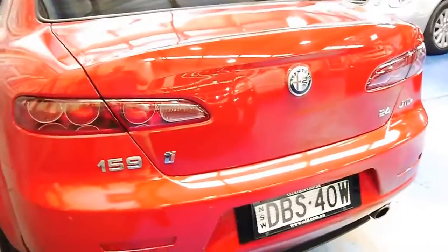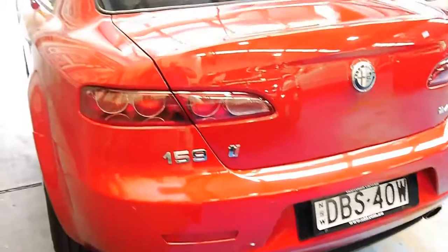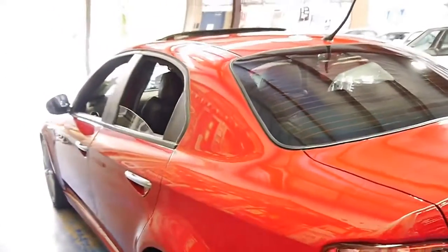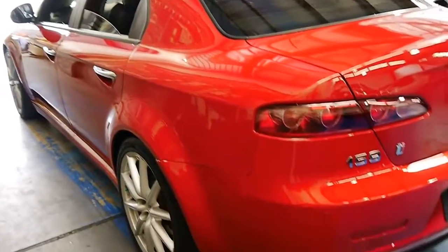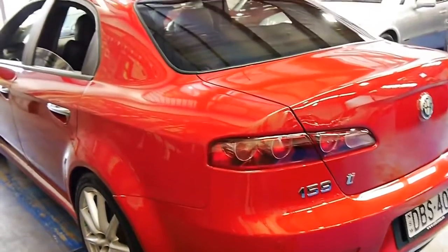As mentioned, it is the 2.4 four-cylinder turbo diesel. Very torquey motor. Sounds fantastic when you give it some grunt, but it doesn't chew the juice.